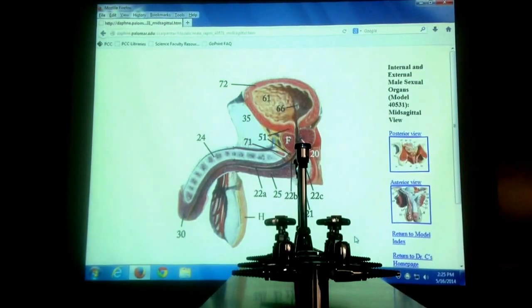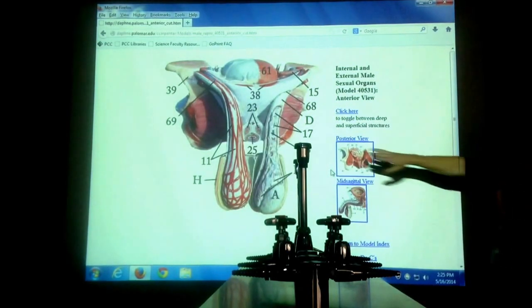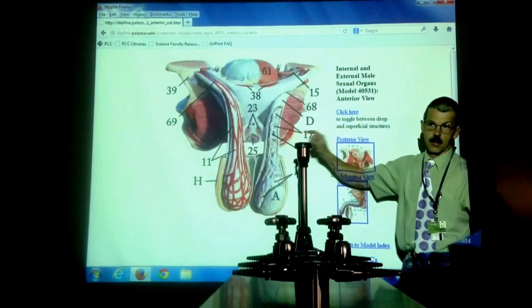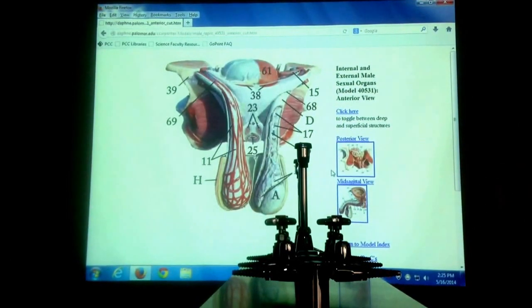Now we're going to go back and name some of those other parts we glossed over. Go back to my front view. So if you put everything together, number 15, the plumbing, all that, what is that whole structure called? Spermatic cord. Spermatic cord is everything between your scrotum and your body, basically.